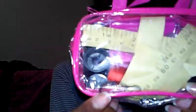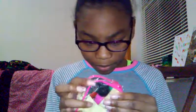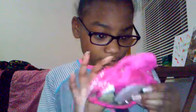Ooh, first thing I see is this sewing kit. It's a little mini travel size sewing kit, and it has pink outlining. Hopefully it's focused. It has a little paper ruler, as you can see, and some thread. It has green, black, red, white, all those colors. And it has buttons and needles and all that stuff. So that's really cool. Thank you for that.